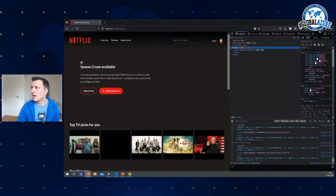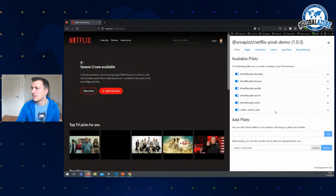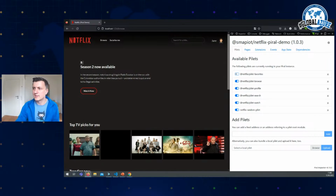And if you look in your browser, I have the Parallel Inspector installed here, and some pilots are already loaded. If I would remove the favorites, it would just remove this part here, this part, and we don't see this. So it really composes very naturally because, again, these things are loosely coupled, and that means you can also just enable and disable on demand. So very, very nice. The whole sample is on GitHub. If you want to know more, just ping me.